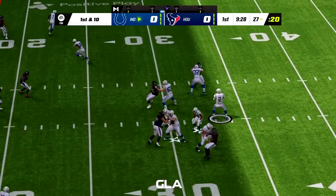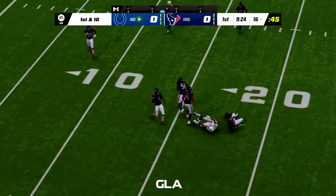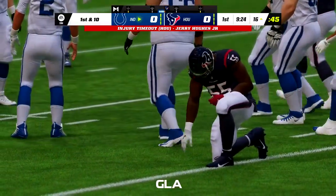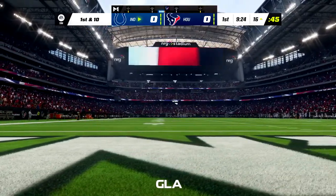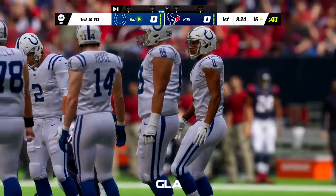They'll throw on first down with Ryan. The toss here completed to Pittman. And inside the 20 before he's brought down. The time called here because a member of the Texans is in some discomfort. The medical staff is going to come out here and take a look, and we will take a short break.